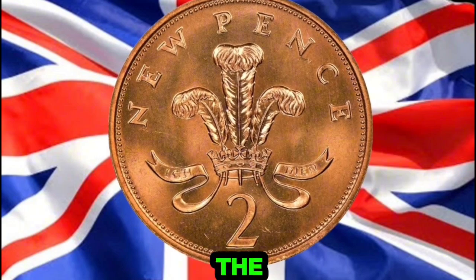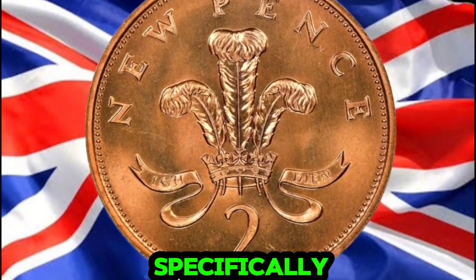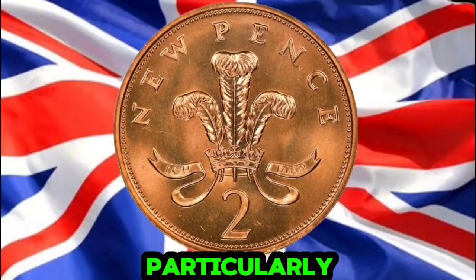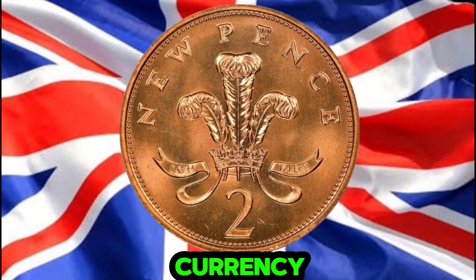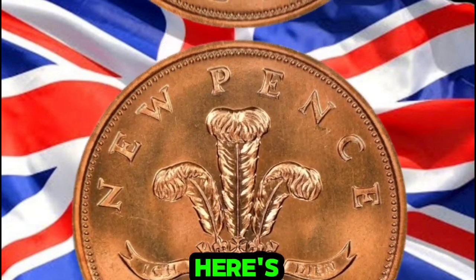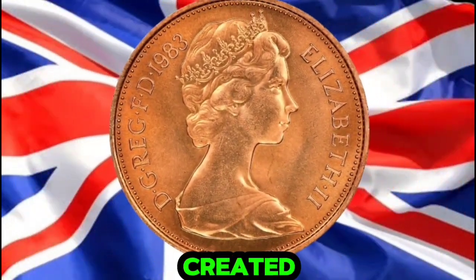Now, let's zoom in on the 1983 version specifically. If you look closely, you'll notice that this coin was minted during a particularly interesting period for British currency. The 2 new Pence coin was produced in large quantities, but here's the kicker. Not all of them are created equal.